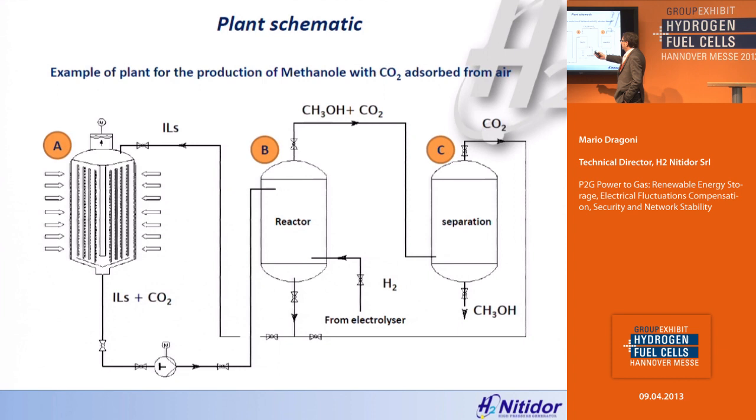We get, in this case, CO2 from air, and it is combined with ionic liquid, and by pumps it is put in the reactor. In the reactor, we can produce one part of methanol plus one part of CO2 not combined, and both go to a separation element, another reactor. The CO2 can run and be fed again into a liquid ionic absorber, and we have the methanol.